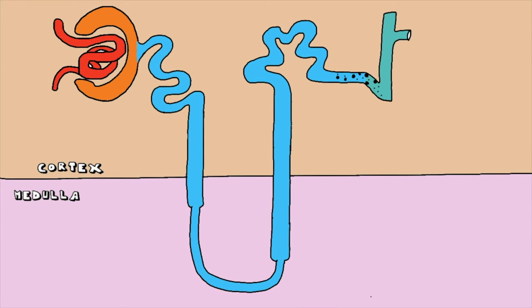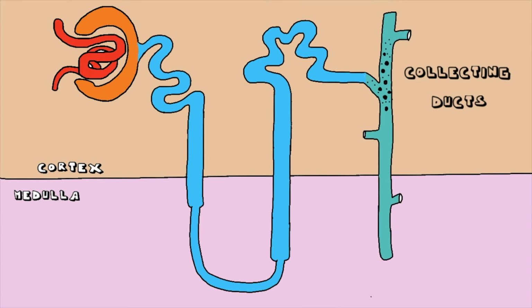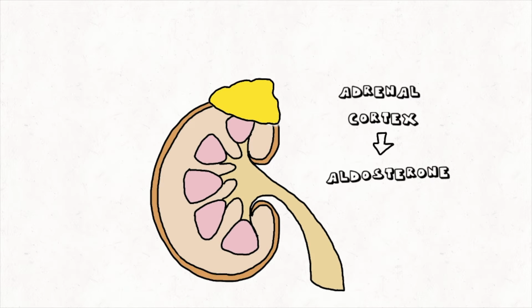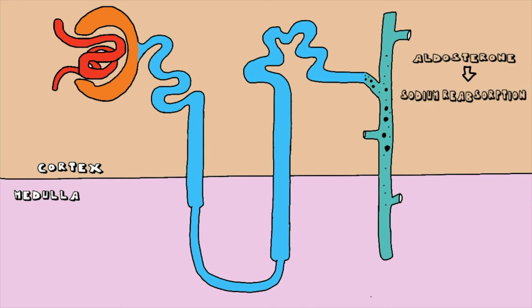Potassium-sparing diuretics work in the DCT and the collecting ducts by inhibiting the hormone aldosterone, which is produced in the adrenal cortex. This will prevent sodium reabsorption, which will decrease water retention.